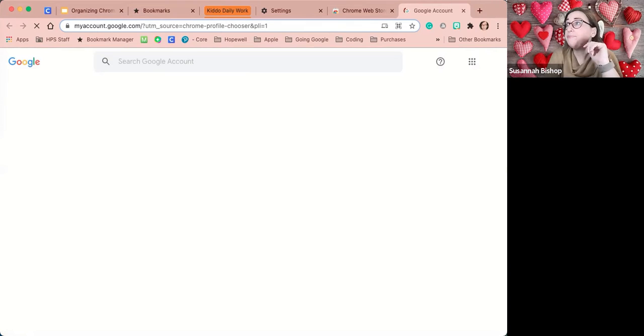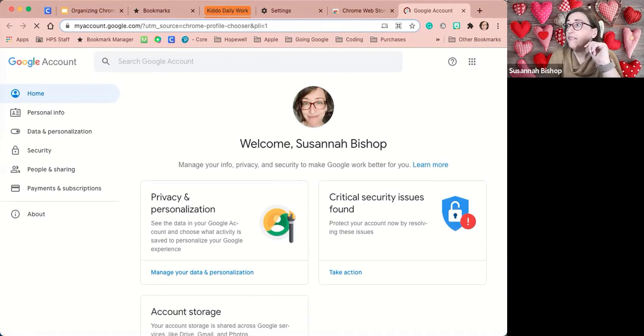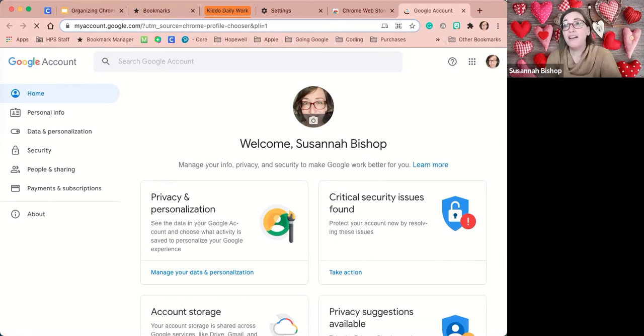and your icon will pop up again in the middle, and you just click on that picture here. Click on that camera and you can take a pretty picture with a filter. Goodness knows I like to get in the good light and make sure I'm looking good. I might put on a little mascara, add that picture, or it can be something that you really like. For a while, it was my puppy Luna.